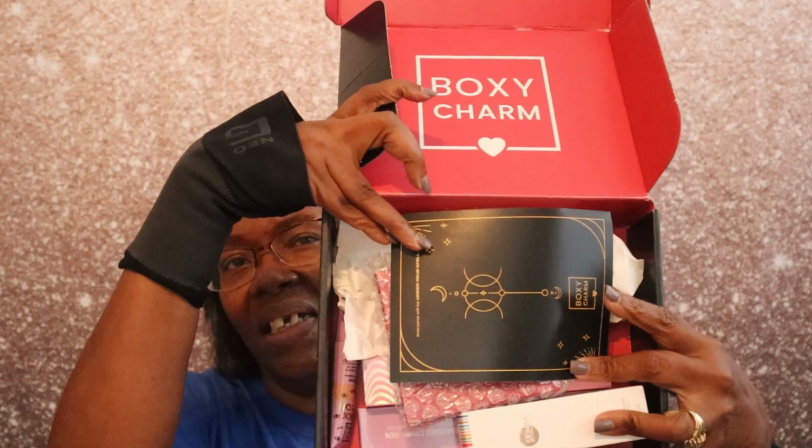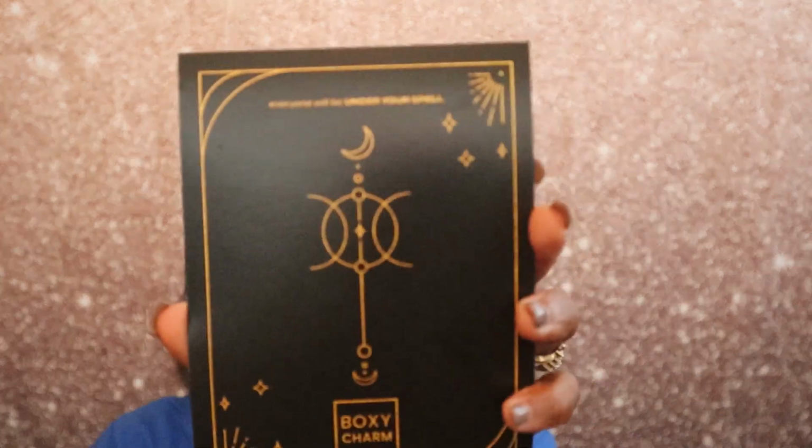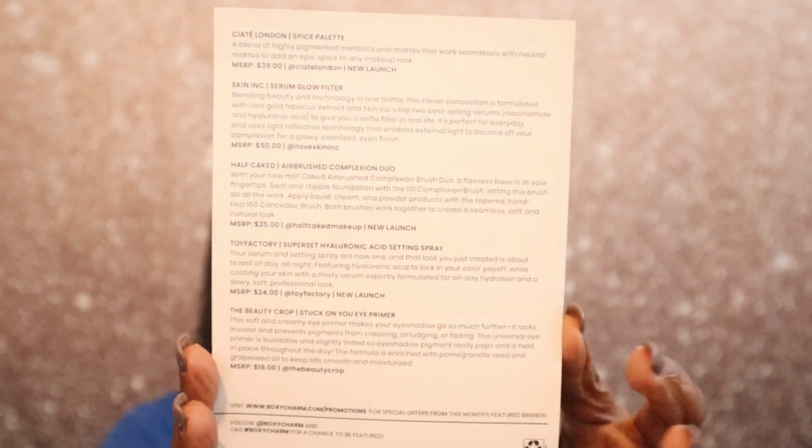My last couple of boxes have been okay, I guess. So when I first open up the box, this is what it looks like. As you know, it has its product card, and basically the theme for the month is everyone will be under your spell. And then of course I have my products on the back, and looks like I have, oh wow, three new launches in this box. The least expensive thing is $18 and the most expensive thing is $50. Oh wow. Okay.